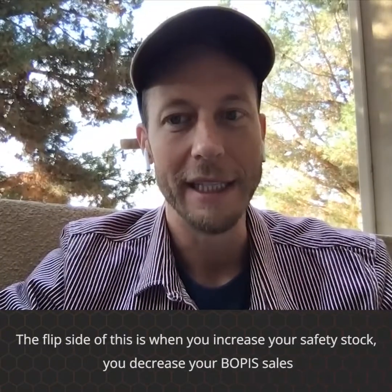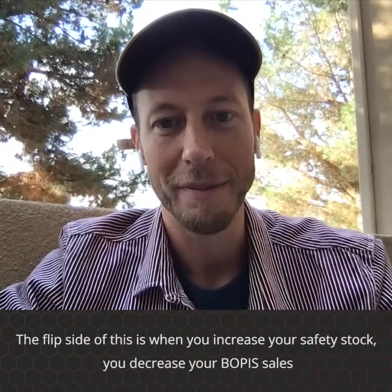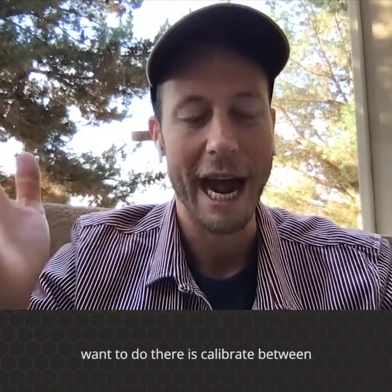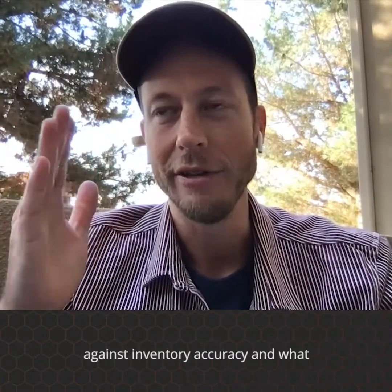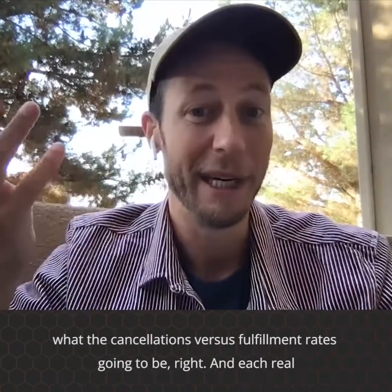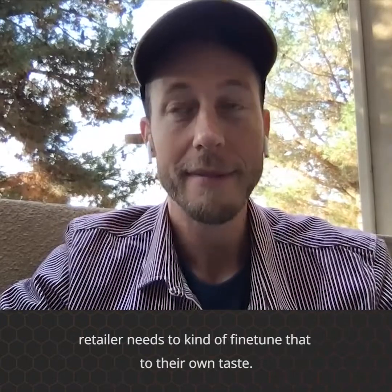The flip side of this is that when you increase your safety stock, you decrease your BOPIS sales because there's less available to order, right? And so really what you want to do there is calibrate safety stock against your inventory accuracy and what the cancellations versus fulfillment rate is going to be, right? And each retailer needs to fine tune that to their own taste.